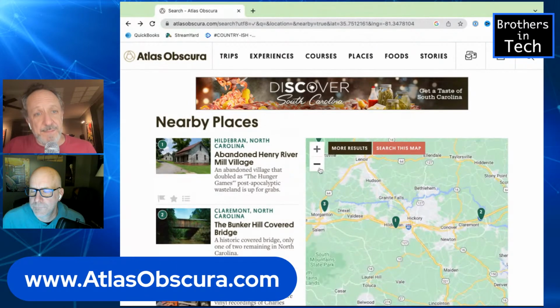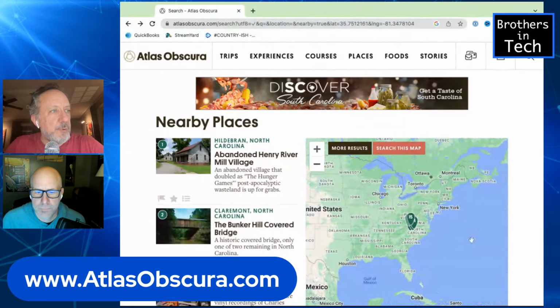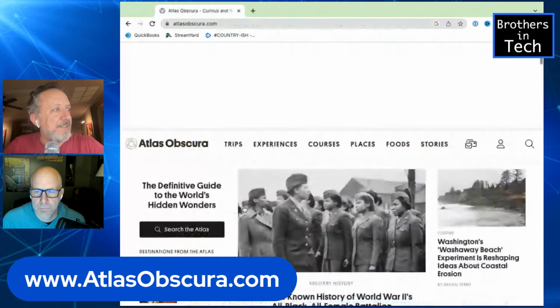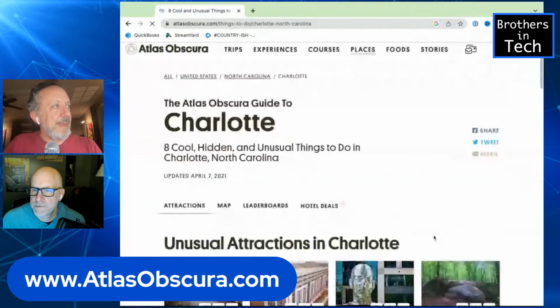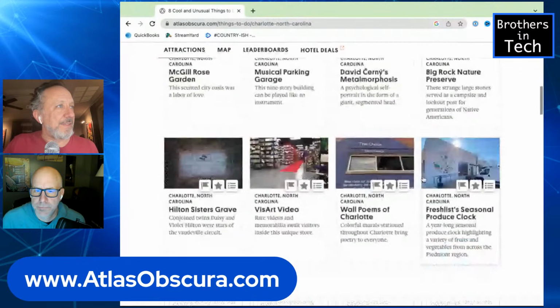You go to a bigger city or you go to a kind of historically rich area, you're going to have a lot more. I mean, if I zoom out, Brian, you see on the map here, well, that's showing me just around me. But if I search the atlas for Charlotte, North Carolina, for example, it's giving me a kind of curated list. If I just type in a city's name, it will show me some of the more interesting things to go check out there.